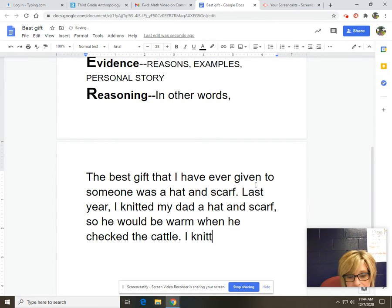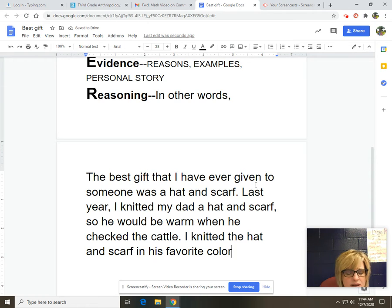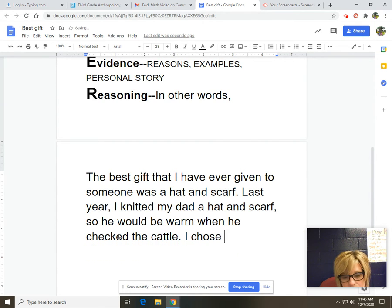I knitted the hat and scarf in his favorite color. I think I'm going to change that. Okay. I'm going to say I chose, because see, this is what authors and writers do. They change their mind. I chose green yarn. I'm going to use that fancy because. No, I'm going to say for it is his favorite color.